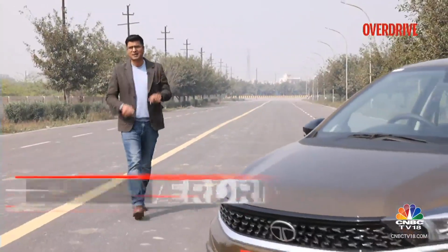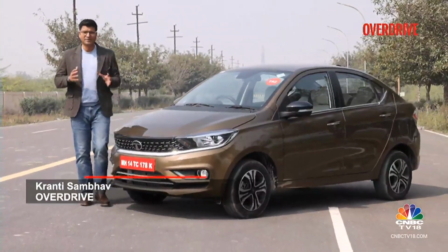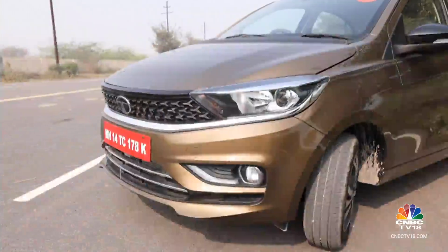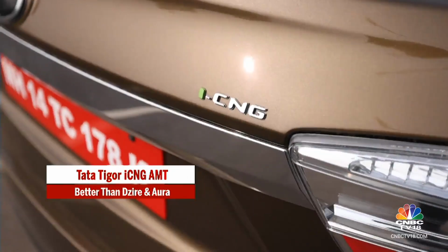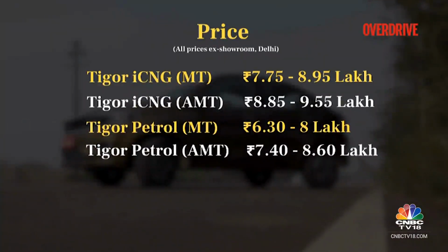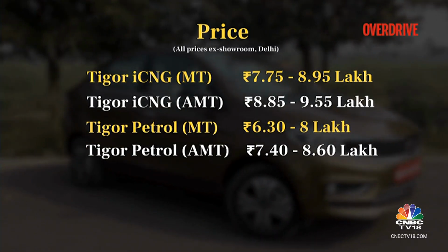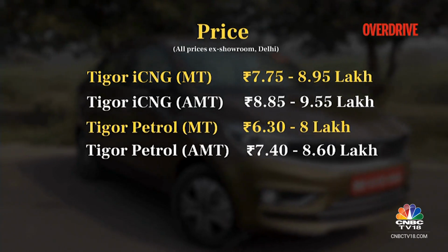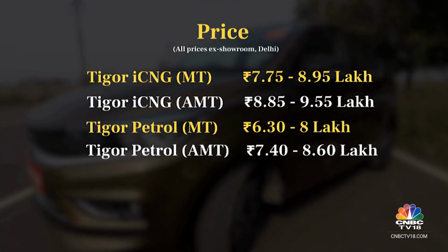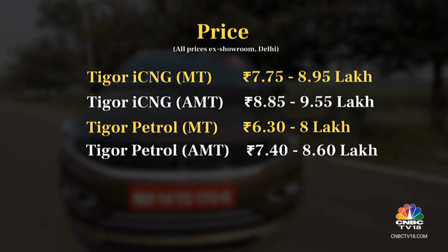This is the latest Tata Tigor iCNG with automatic manual transmission. Tata Motors recently launched their Tiago iCNG and Tigor iCNG with AMTs. The AMT version of the latest Tata Tigor iCNG starts at Rs 8.85 lakh and the top end is for 9.55 lakh. The manual transmission version is priced between 7.75 and 8.95 lakh rupees. And just for the context, the petrol version starts at Rs 6.3 lakh and the top end is for 8.6 lakh. These are all ex-showroom prices in Delhi.